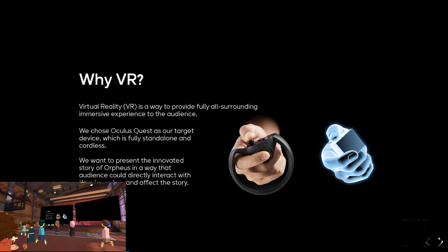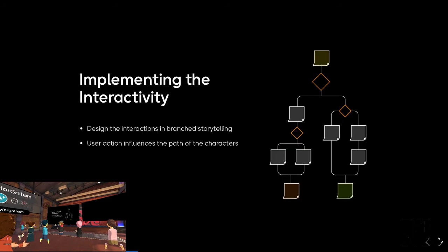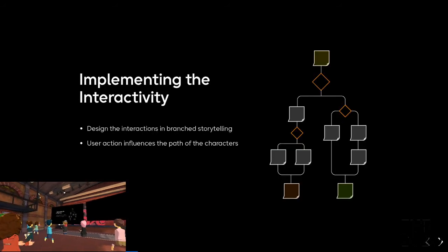So we chose Oculus Quest as our target device, which is fully standalone and cordless. This also provides us the opportunity to provide interactivity to the user using the touch controllers. Because we want the audience to be a part of the opera, interactivity became a key element in our branched storytelling. At the early stage of designing the experience, we chose to use branched storytelling techniques to design our story. In this case, users could feel more engaged, and they will feel their own influence on the path of the characters, and their actions actually change the path of the storyline.